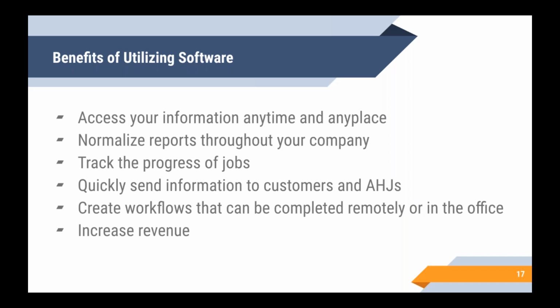You can also normalize your reports throughout your company. We have a lot of companies that have one office location, and we work with companies that have dozens or more locations. They're able to normalize their reports so that everything is uniform across all of the different areas if that's something that they need. They can normalize their reports just for their customers, also for quoting purposes, and also for AHJs as well.